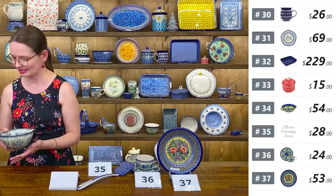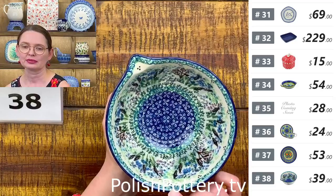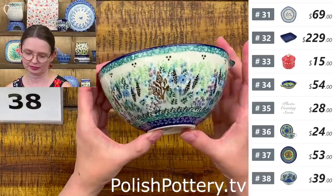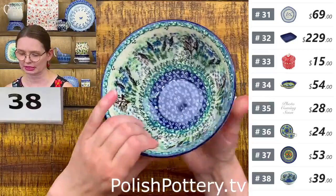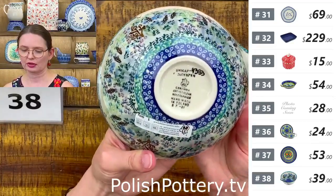And next piece is spouted bowl or bowl with spout. Number 38 is $39 tonight. I do have only 5 available. $39 tonight, regular price 81. Lavender medal designed by Miss Christina Dacyszyn. Let me show you the back.